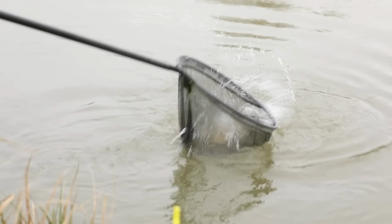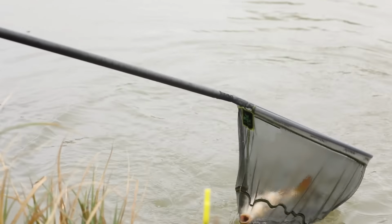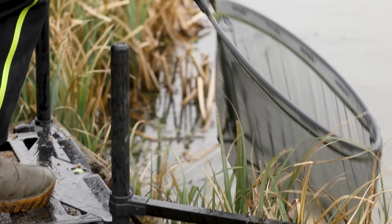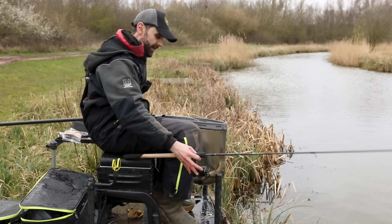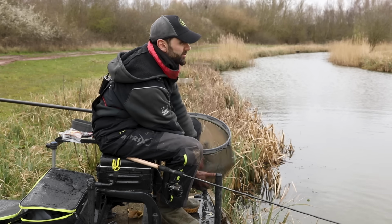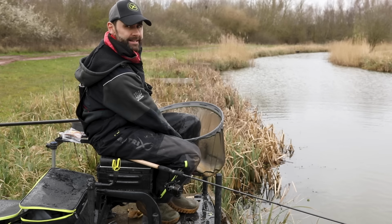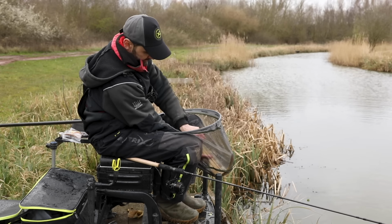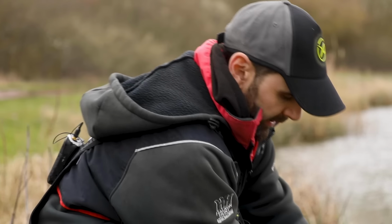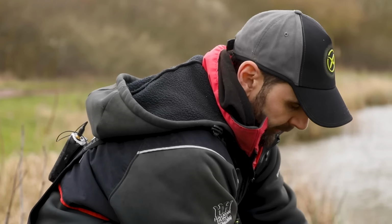I'm just going to show you something that's won me quite a lot of money over the years, especially in Golden Rod qualifiers and matches at places like Lindo and small venues. And that's typical of the fish we've been catching today at Kiverton Waters, on, I think it's Lynn's Lake at the back. And it's only a small kind of water, but look at the fish in here.